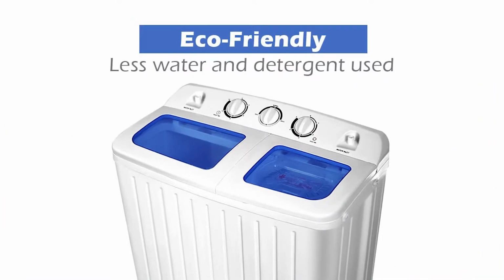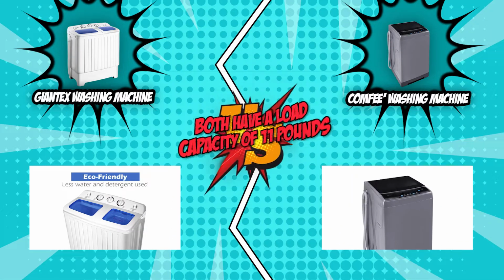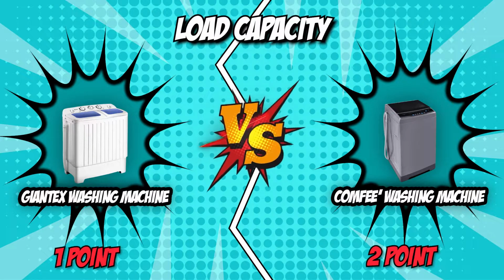Our two competitors are virtually identical in this category. Both Giantex and Comfee have a load capacity of 11 pounds. For that reason, the team has decided to end this round in a tie.